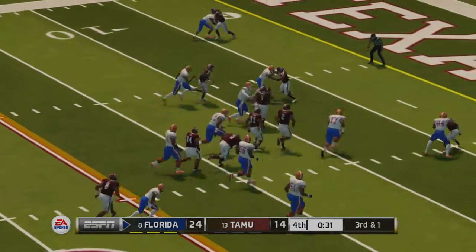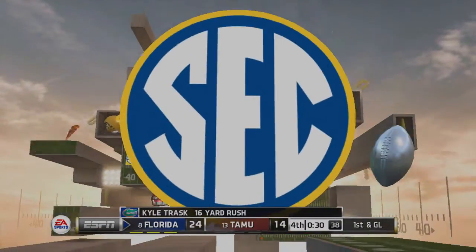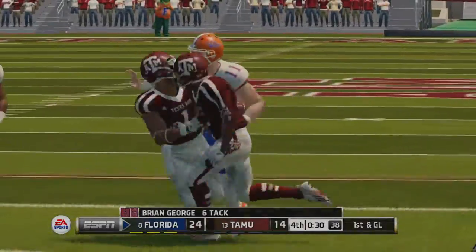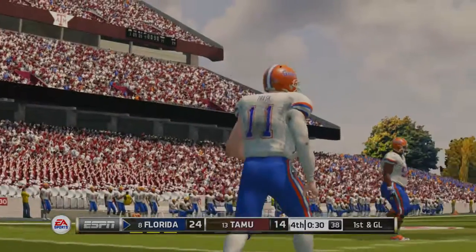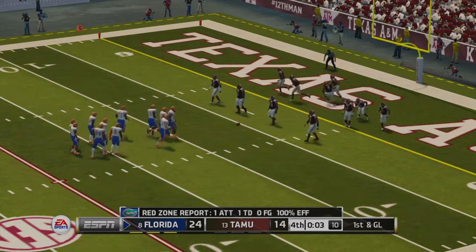Him open field. He gets to about the 5. How about that conversion on third down? Good push here by the guys up front, and they are really starting to work hard in the trenches. It's first down, and they'll be looking for 6 points here.